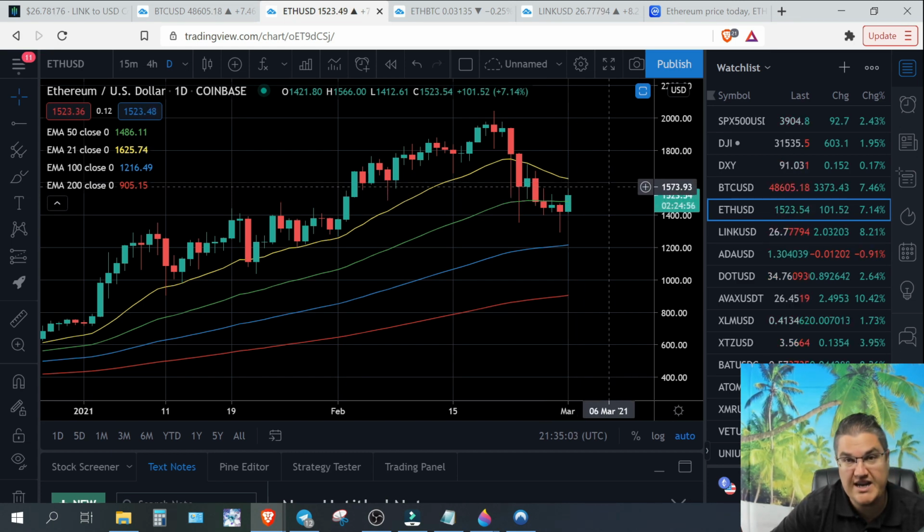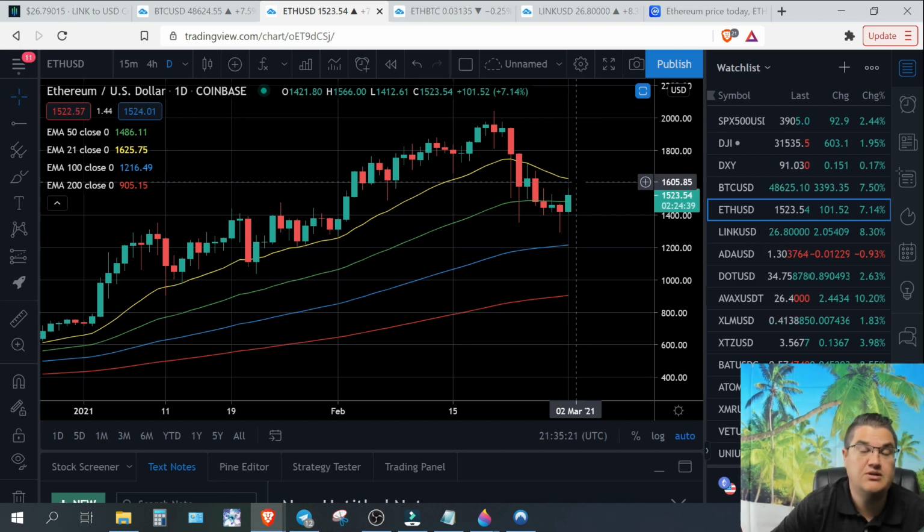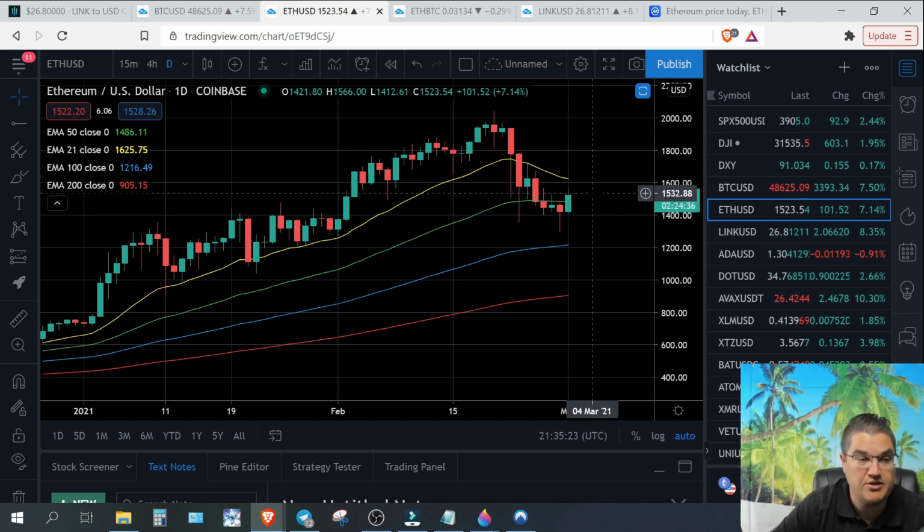If Bitcoin does what we hope Bitcoin does, Ethereum should be right behind it. Then Ethereum's next level to watch, 1625 right now. This will start moving up if Ethereum moves up, so it could be 1635, 45, something around in there, if it starts moving up today and tomorrow. So that's what to watch for in the immediate term.